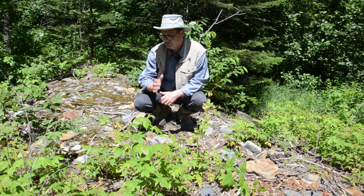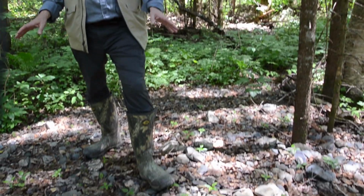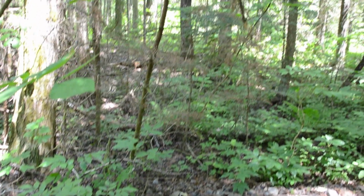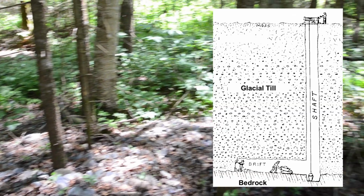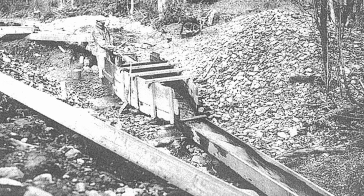Interesting, the forest floor is littered with washed gravel from the 1800s mining operations. Again, all this came from tunnels and shafts underground beneath us. They would bring it to surface, and the washing would be done in sluices.